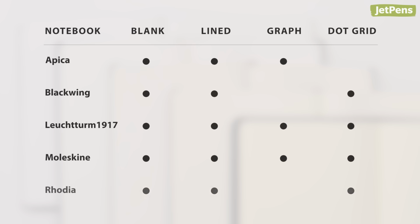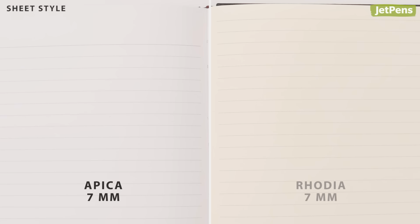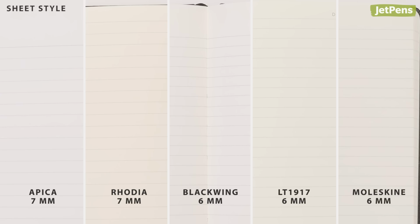Here are the sheet styles each notebook offers. Let's start with the blank notebooks. Apica is the brightest white, and Rhodia is a true ivory. Colored inks show up best on white paper, but ivory's vintage look is more gentle on the eyes. For lined notebooks, Apica and Rhodia offer a 7 mm line width, which is similar to a college rule. The others use 6 mm lines, which is excellent for smaller handwriting.